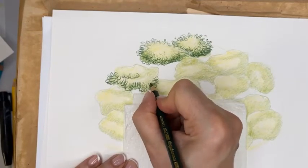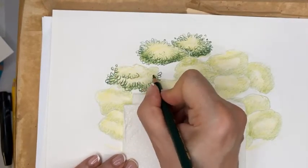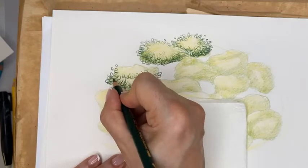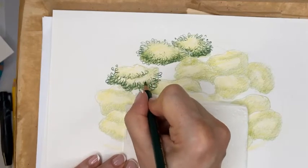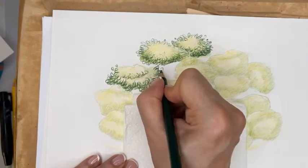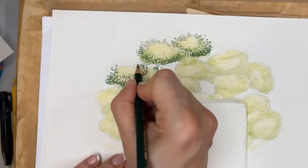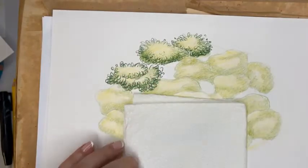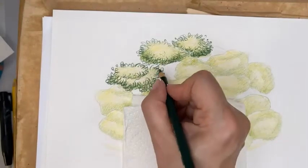Keep your lines loose, all going in different directions. Break out. Variety is key. And go back over just to add some texture. The looser you are, the more lively, which I think is lovely. It gives a lovely effect.